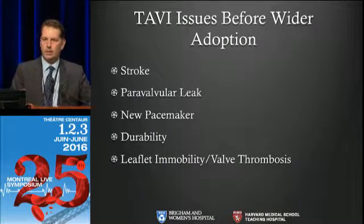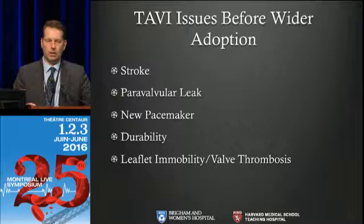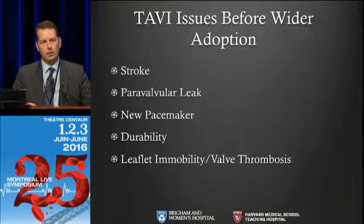From where I stand as somebody who's involved in both TAVI and aortic valve replacement surgery, I think that there are 5 issues that we still need to work on and need to be addressed. And a lot of them have already been addressed to a significant level, but perhaps not yet to a satisfactory level that we could be telling a low-risk patient that the 2 therapies are equivalent.